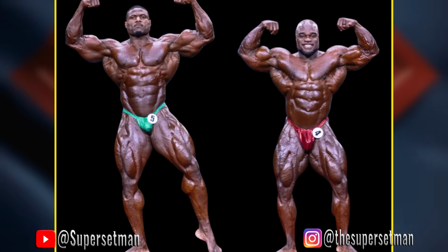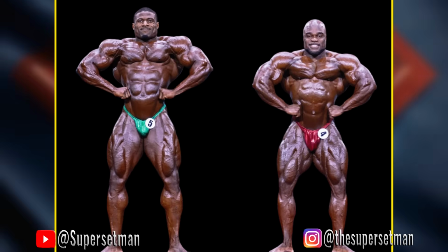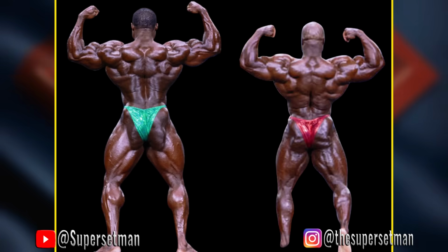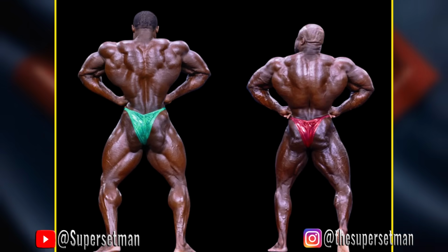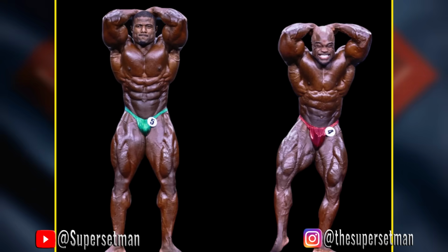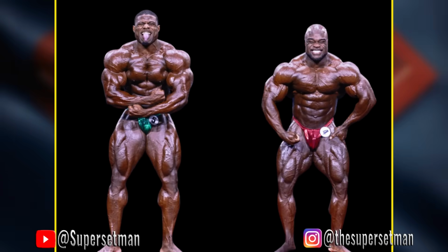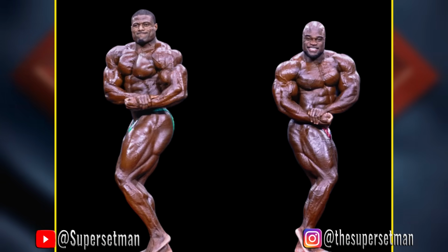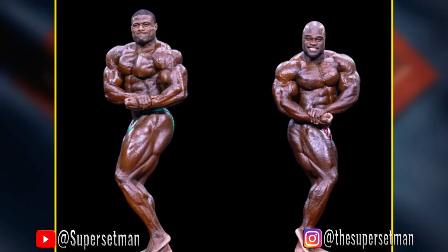So Andrew won the first two front poses, but it was actually close. The side chest was a toss-up while Brandon dominated the back poses, plus he won the side triceps in my opinion. Andrew won the abs and thighs, and the most muscular was a toss-up again. So it would be 3-3 on poses with the side chest and most muscular being very tight.